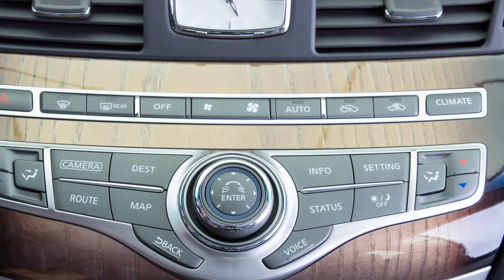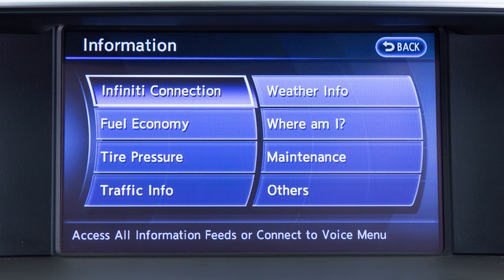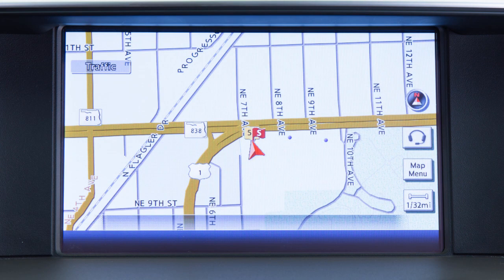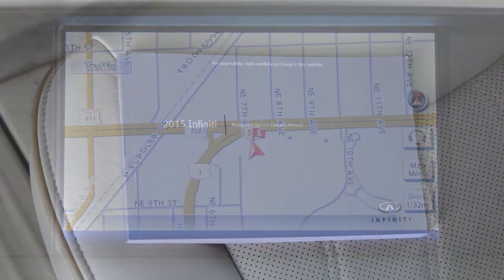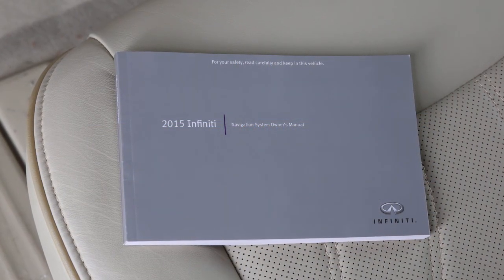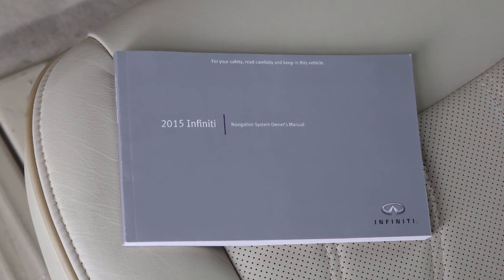To access the Infiniti Connection menu, press the Info button on the control panel and then touch Infiniti Connection on the touchscreen display. You can also access the voice menu directly by touching the headset icon located on the navigation screen. Please see your navigation system owner's manual for important safety information, system limitations, and additional operating information.